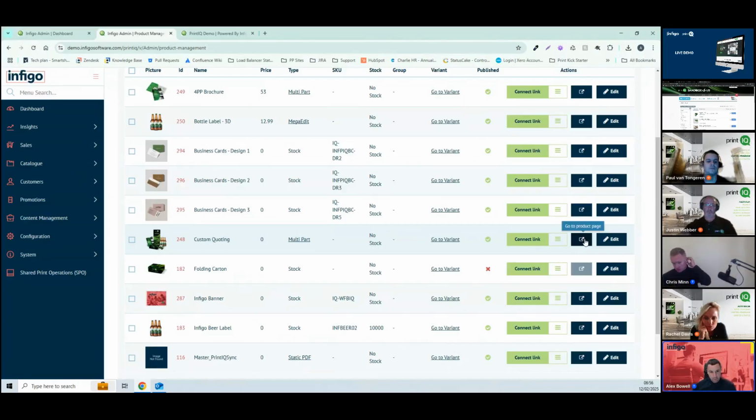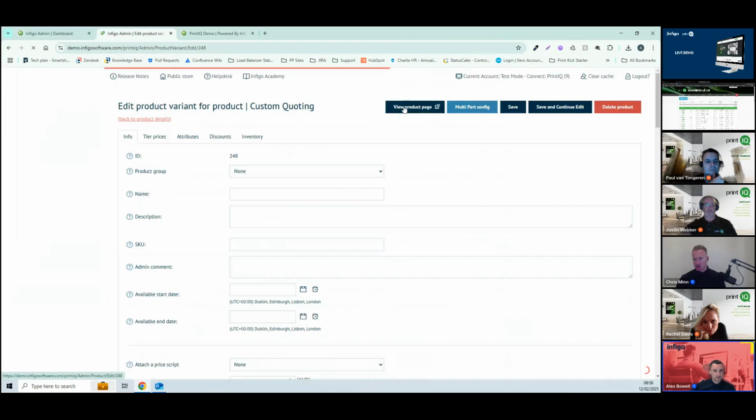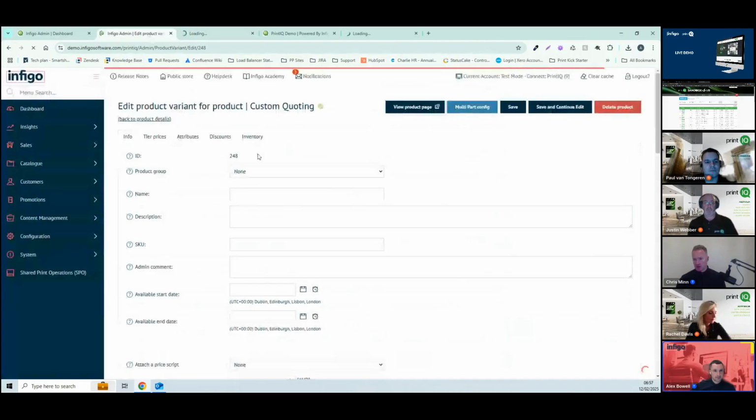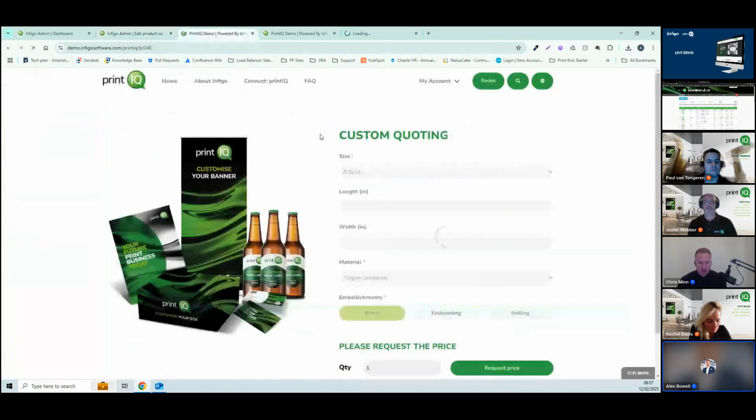So the other piece that I want to quickly show, so that's on a product basis, on a product code SKU basis. What we also support, and you're probably familiar with that in IQ, is your custom quoting. We support the ability to create more custom products, and I'll jump into the administration side of this product now, and I'll also show you the front end as well. Here we have a product that allows you to configure custom sizes and many different aspects of this job specification. So here's the front end.